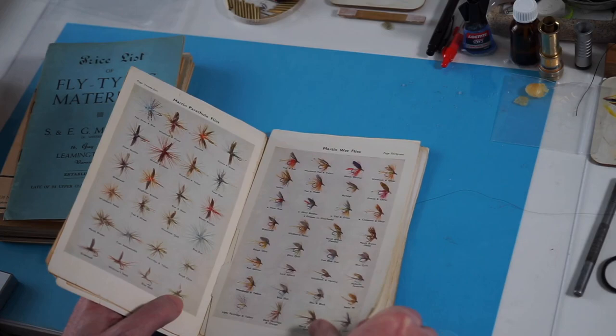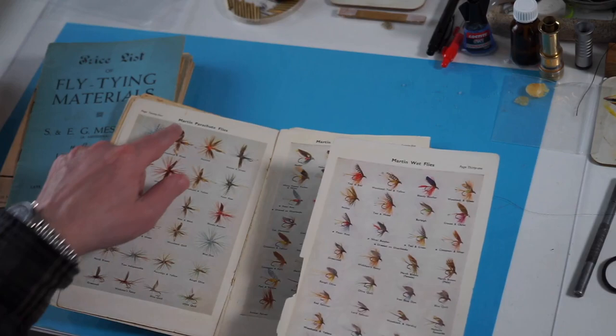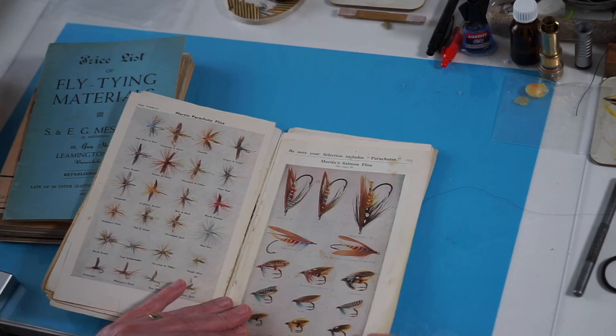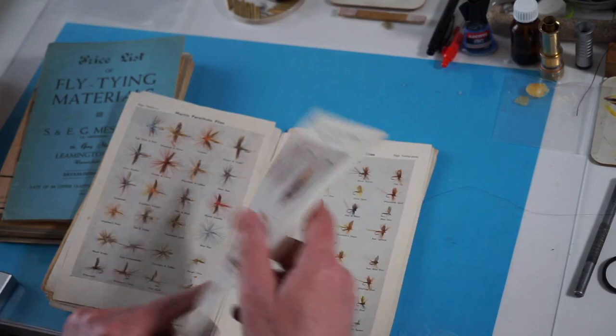It's handy to hold on to these as parachute flies. These were the Martin parachute flies. So, again, these are from their catalogue. There's some more dee flies. It's a nice part in the acroid and so on. So it's interesting to see what she did keep.